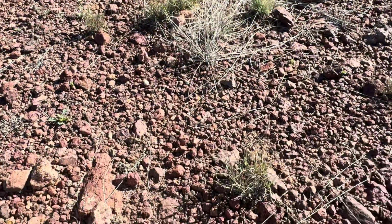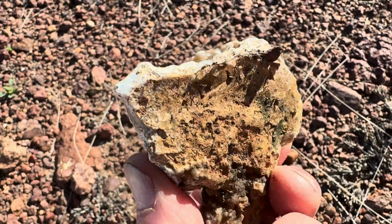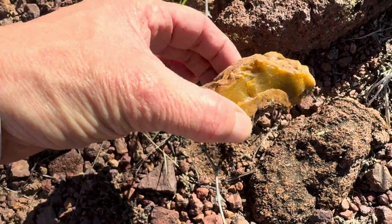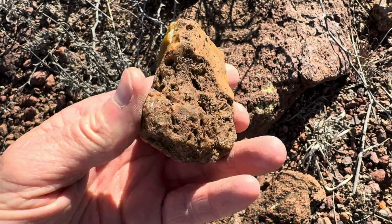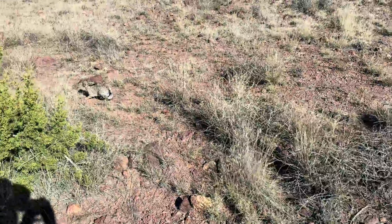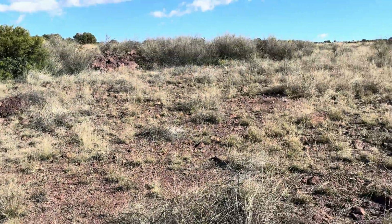And check out this beautiful little agate I just found right here. Oh, that is too cool. I like it. I'm picking up about every piece of this light green agate that I find out here. This stuff is stunning. And I believe this will tumble beautifully. We are not alone. Hello, little rabbit. Don't be afraid. Don't be afraid. Oh, no.